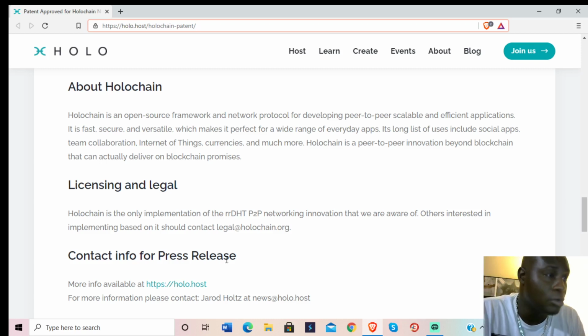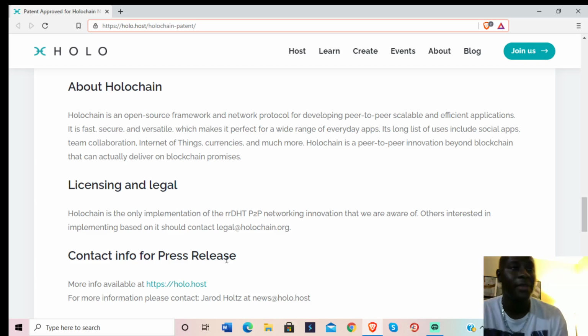That's a huge paragraph. That's one of the things that makes Holochain very popular right now, is that it can, and it's starting to prove that it can solve the problems that blockchain has. We haven't even fully implemented blockchain across the world, and already we're having solutions to this issue.